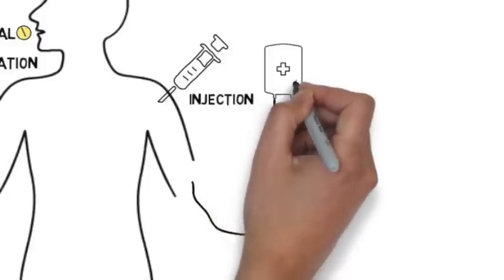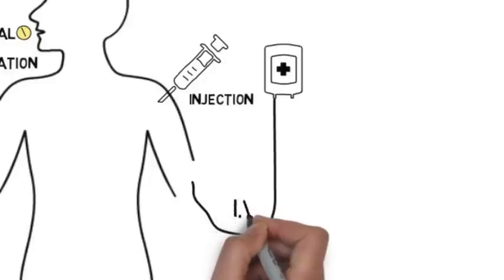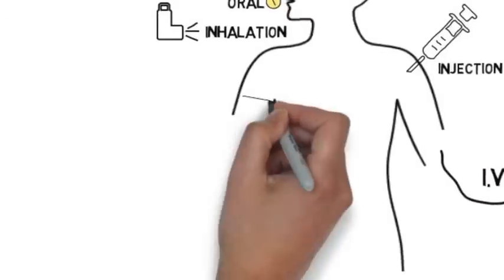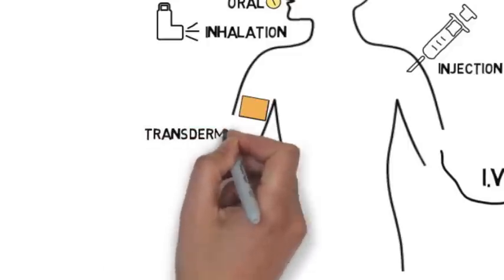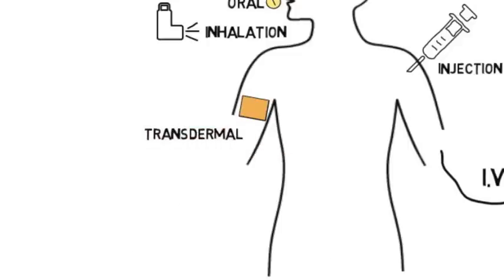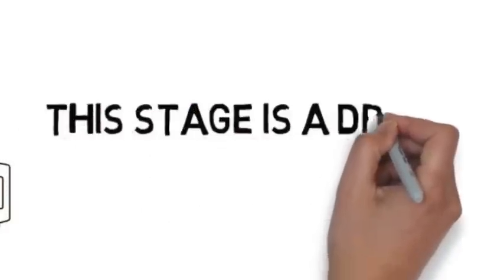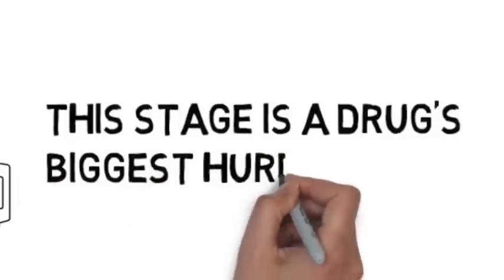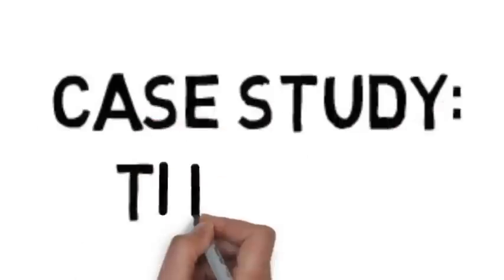This typically, of course, is done in clinics or hospitals. And finally, we can put a medication directly on the skin, either in an ointment or a cream, or as shown here with a patch that will deliver some type of medication. Now for today, we're going to focus mostly on the oral route, but as with all of the others, the biggest hurdle to get over in the drug's life is actually getting into the body.